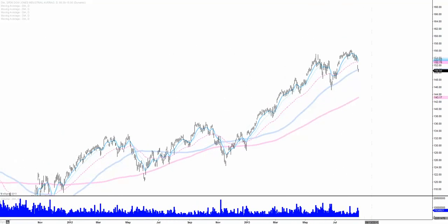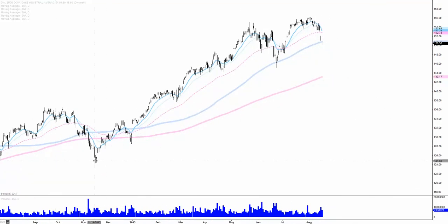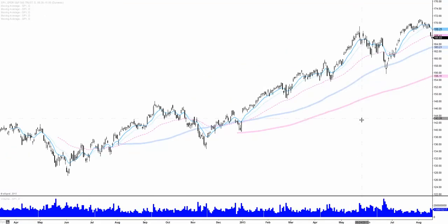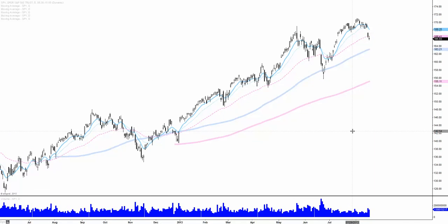So let me give you guys perspective. What I mean by perspective is this. As long as we hold this level, we're not looking at Spider, I apologize, we've been looking at Diamond this whole time when I was talking there. Now we're looking at Spider, but they're very similar.